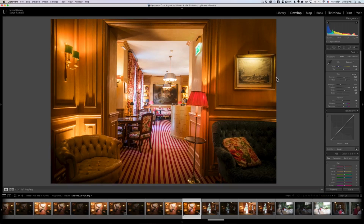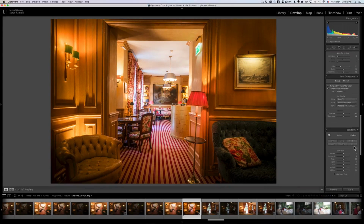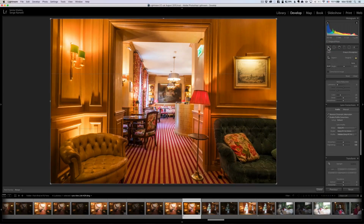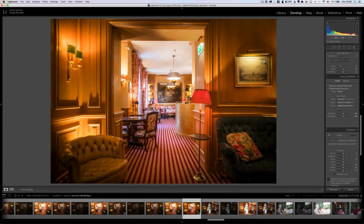Now that bothers me, that we are so close to that painting. Let me see if we can correct that. Let's see if I can do something here. No. So you know what? When that happens, it's because I did the upright. I'm going to put this off, and I'm going to do my own cropping by hand. Something like, I just want this to be straight. I want a little more space. Okay, yeah. We have a little bit of an issue there, but I'd rather have this a little crooked and a little bit of space here. I think that's just more natural.